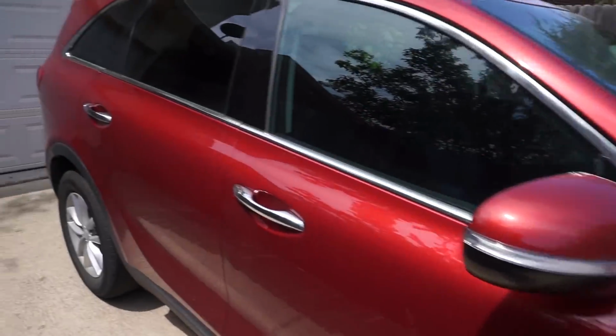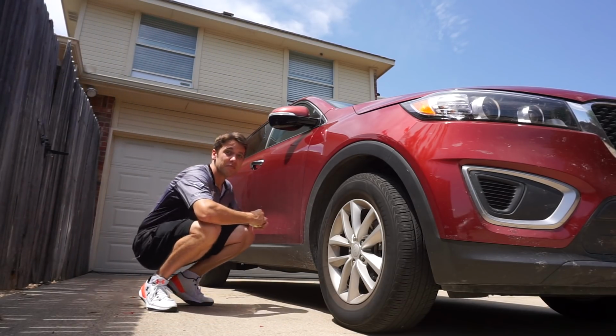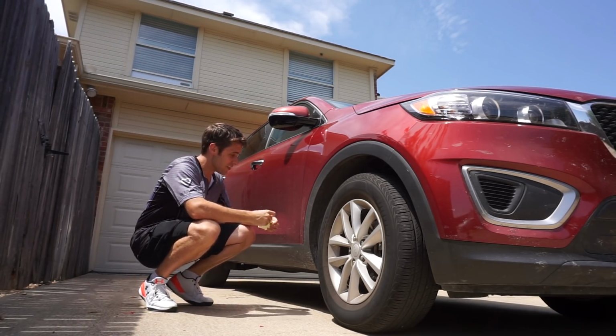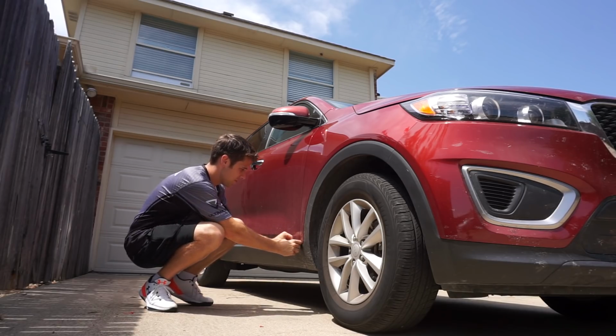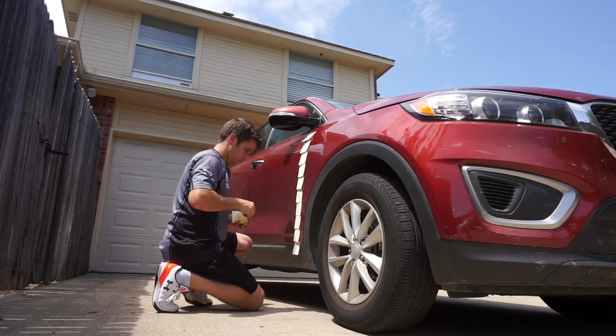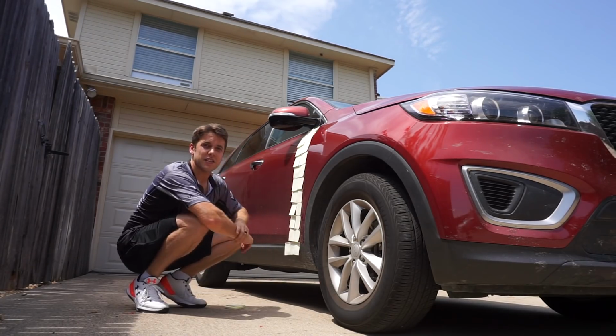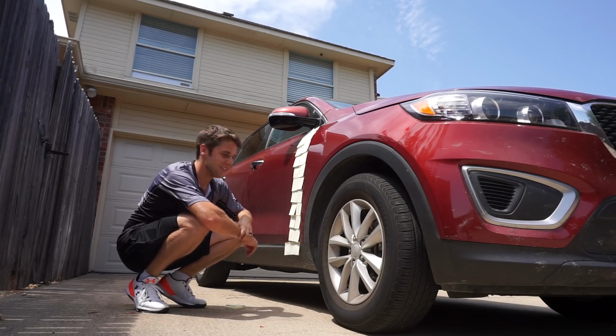Okay, let's do this. All right guys, here's Cassie's car, about to get started. Super nervous, but I think it's gonna be awesome. All right, here it is, the very first sticky note. Guys, this is going to take forever.